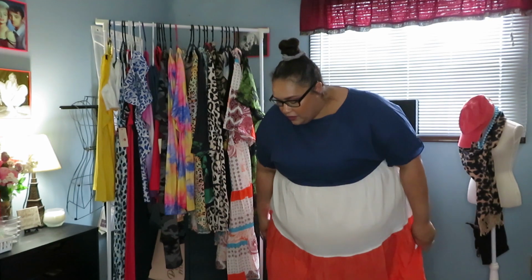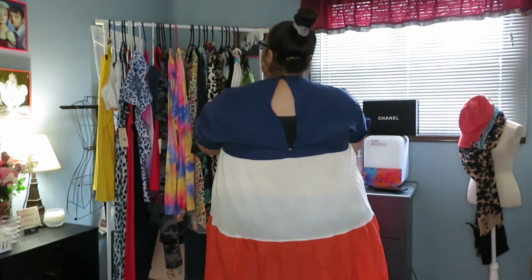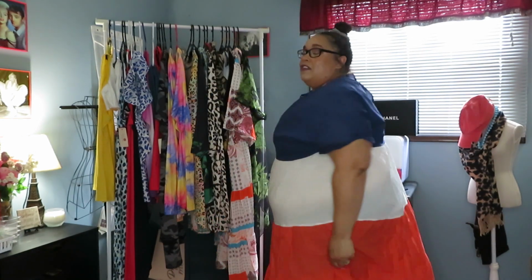So this is hitting right below the knee again, almost to the shin, but not quite, which I'll show you guys in a second. This is a 4X and it is 100% rayon. Now, first, let me show you the cutest part of it, which is the keyhole in the back. Thought that was super cute. Then we've got ruffles on the bottom, which are super in this season.